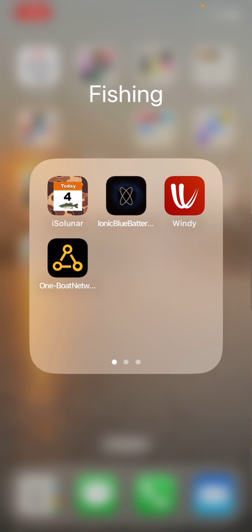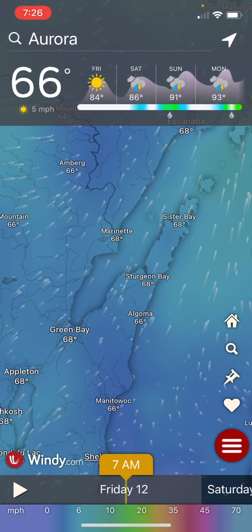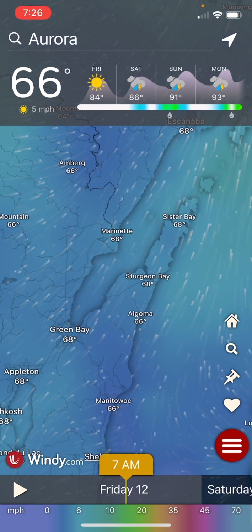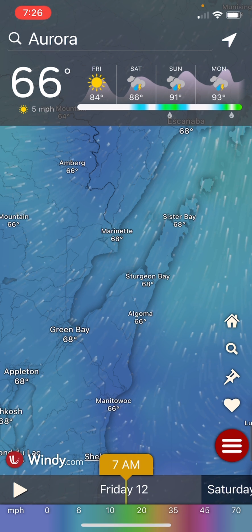All right, the third is an app called Windy. Now, I do fish the Great Lakes a lot. I go up to Door County, I go to Lake Superior, I fish Lake Sinclair. I fish some big bodies of water where wind is a major issue. And this Windy app will tell you the wind.